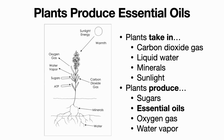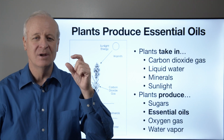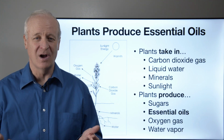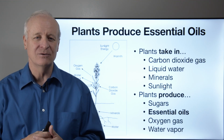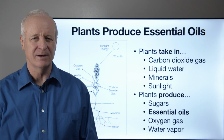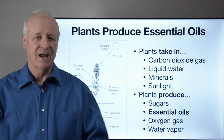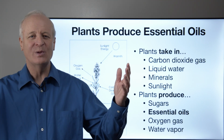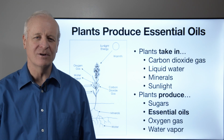Now, that carbon dioxide gas that's floating in the air provides the carbon that they need to build not only sugars to survive, but also essential oils to communicate and to survive in their location where they're at. They also produce oxygen gas that we breathe in, and they also give off excess water vapor. So I love plants. Plants are great. Plants and trees have a wonderful place in our environment.